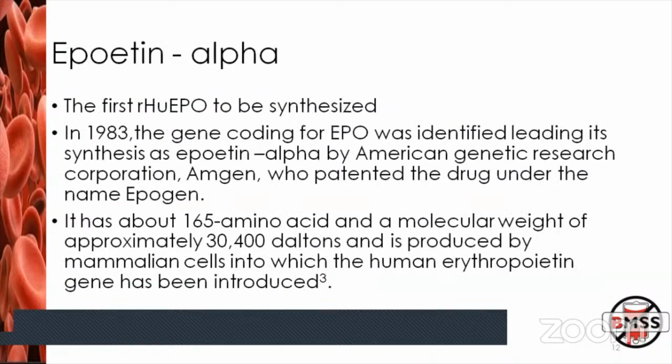The epoietin alpha is the first recombinant erythropoietin to be synthesized, which happened in 1983 when the gene coding for erythropoietin was first identified by the American genetic research corporation, Amgen. They patented the drug under the name Epogen. It has about 165 amino acids with a molecular weight of approximately 30,400 Daltons. You see that? Very similar to the endogenous one. And it was produced in mammalian cells into which the human erythropoietin gene had been introduced.